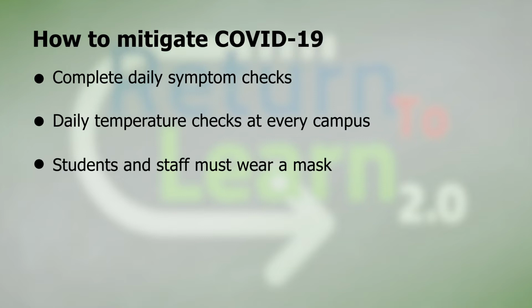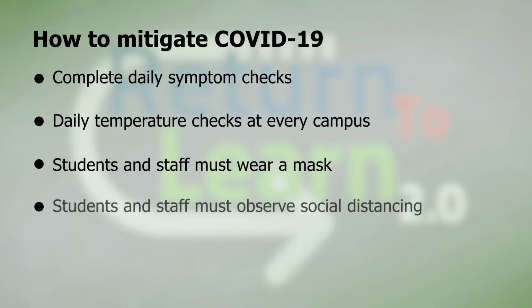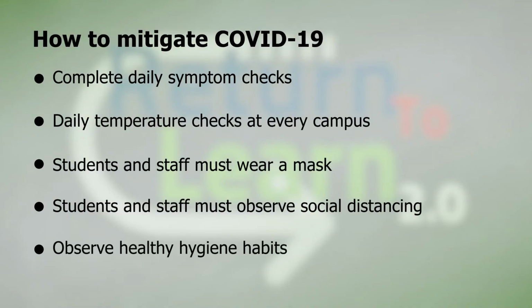So the next thing we do is we really implement those 6 feet of distance. That's why we have 6 feet of distance, so that if something does get out from behind that mask, we are so far away from an individual that it's not likely to pass in between. And then, of course, we're doing all those good things about healthy hygiene habits, so that we're washing our hands when we walk into buildings, when we leave classrooms, before we touch any objects. We want to make sure our hands are clean and sanitized.